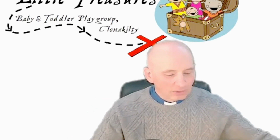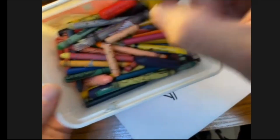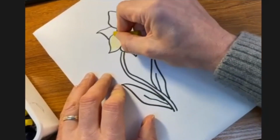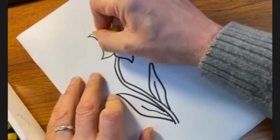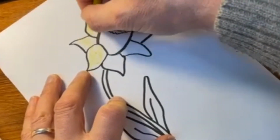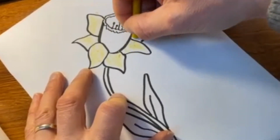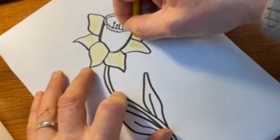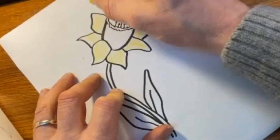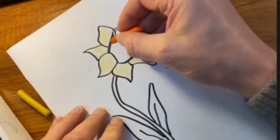What we need to do is get our crayons. Oh, here are my crayons. Well, we need a yellow one, that's for sure, because the yellow is the lovely bright petals of a daffodil. And if I fill those in there, or color in those shapes, I'm gonna have it nice and bright. And there we go, nice and yellow. Again, nice and yellow. All for St. David's Day. That's lovely.